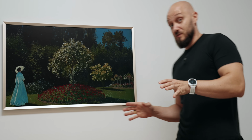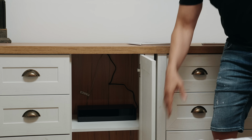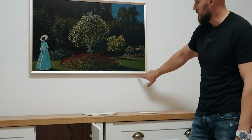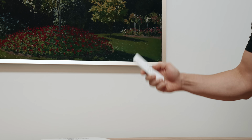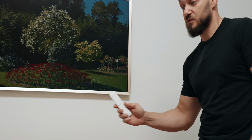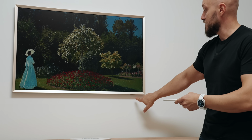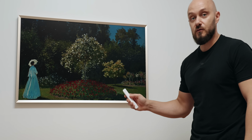The people at Samsung have thought of the fact that you might want to conceal and hide the box somewhere. So the infrared sensor on the TV itself is right here. But for the most part, you're going to be using the remote control via Bluetooth. So it doesn't matter if the door is closed or the actual sensor is visible or not, you can easily control the TV from anywhere in the room.